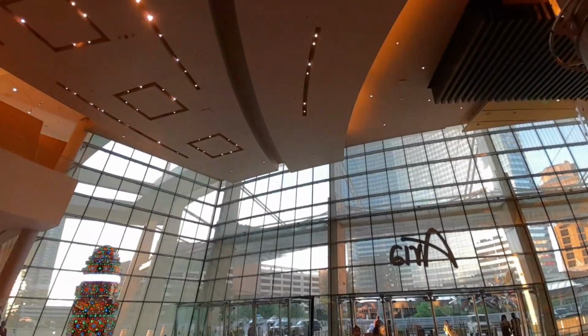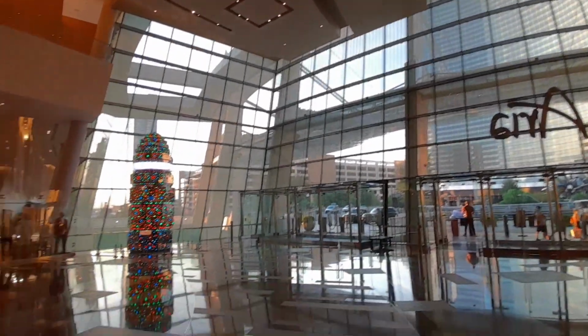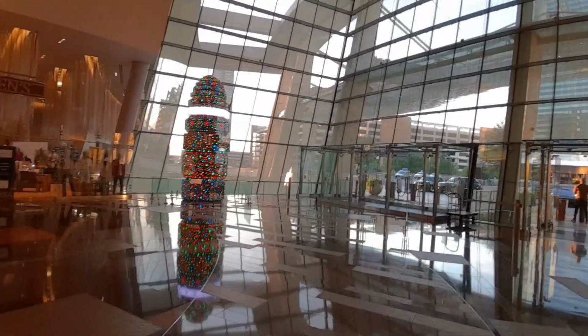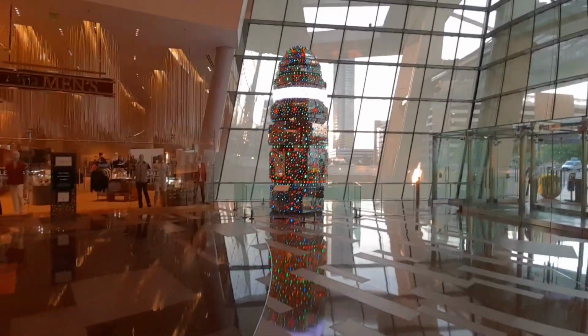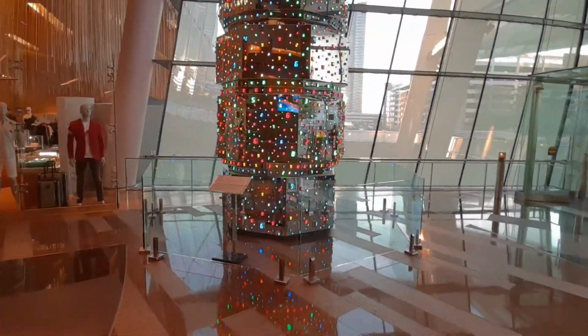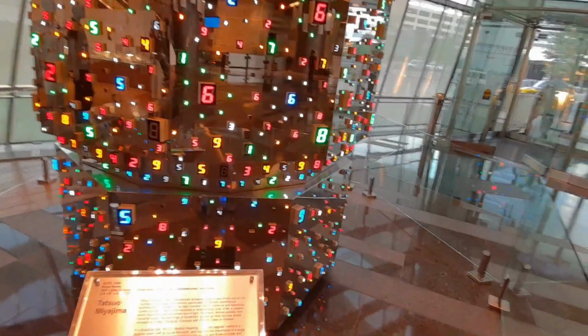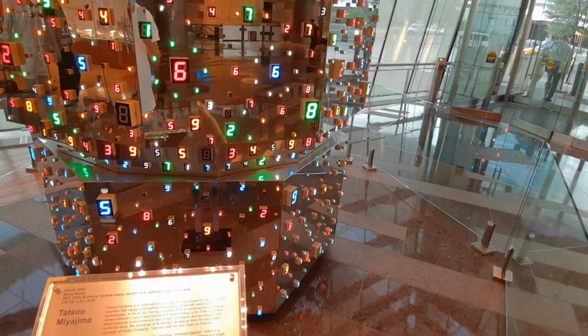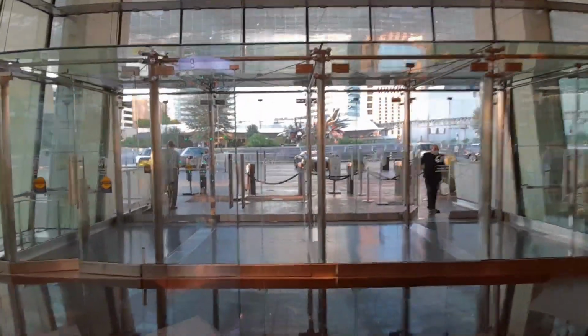And this is a pretty giant room here. It's about 3-4 stories tall. Looks like there's some kind of, I don't know if you call that a Christmas tree, over here in the corner. And to the left, that's still the Aria gift shop. Let's see. Looks like some sort of LED display.